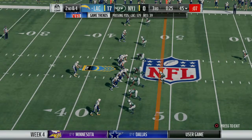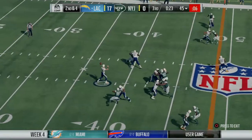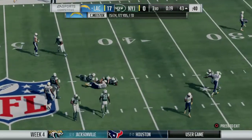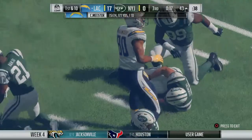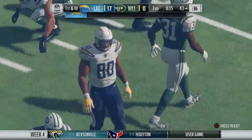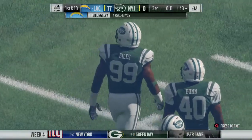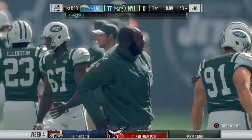All right, here we go. It's a short one here, complete to his tight end. And taking it across midfield and inside the 45. Give them 12 yards there, and the Chargers have a 1st down. And there's another completion to the tight end.